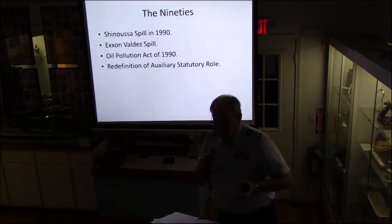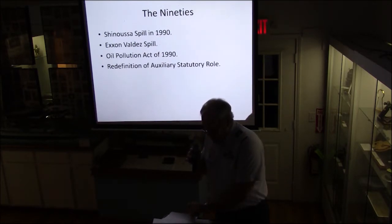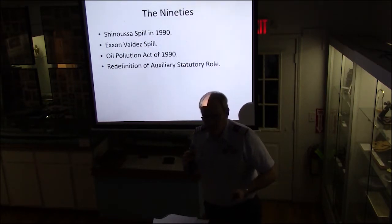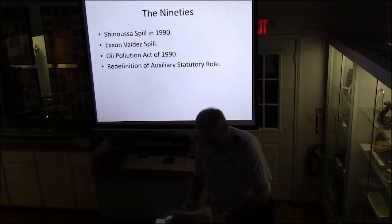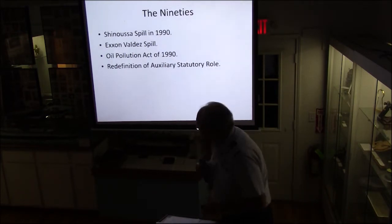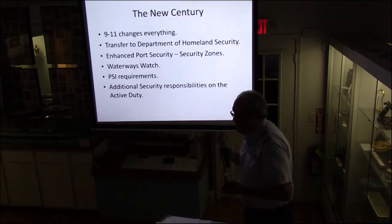In the mid-90s, it was 96, the statute was changed so that we were authorized to do anything the Coast Guard wanted us to do, save law enforcement and security work. That has opened up all sorts of new avenues for the auxiliary. We still have the recreational boating function as primary, because within the Coast Guard, we're primarily responsible for recreational boating safety, but we're also doing all sorts of other things. And that's what I'll lead into now, as we get into the turn of the century.